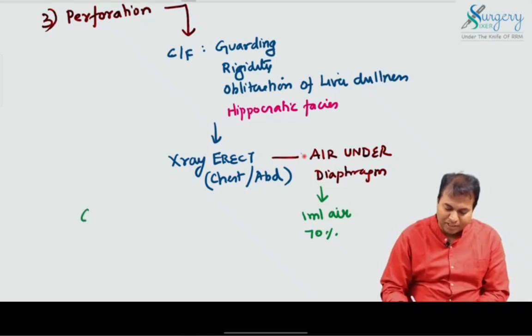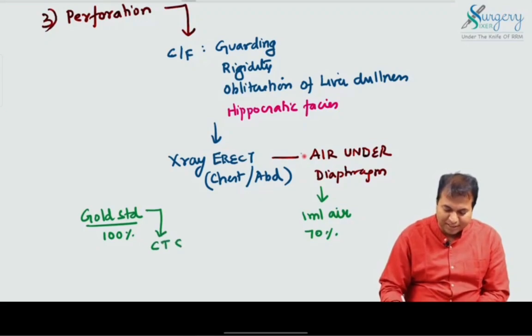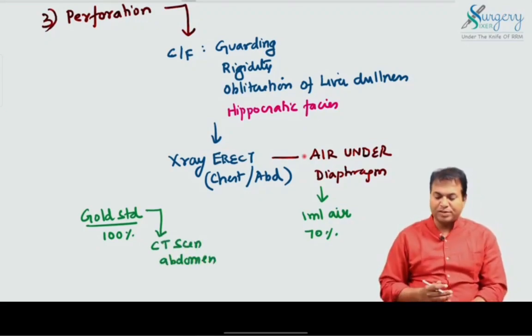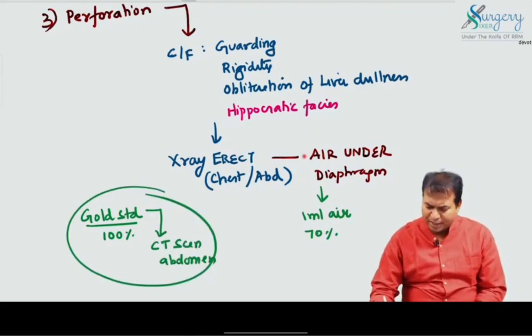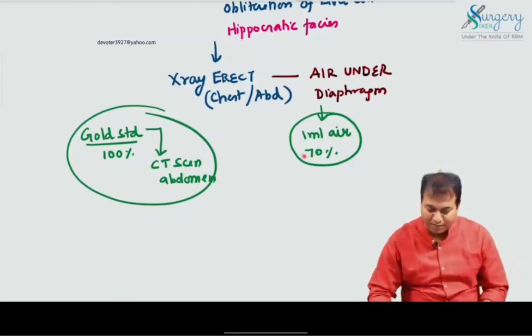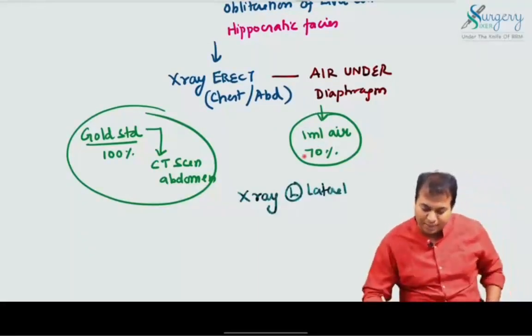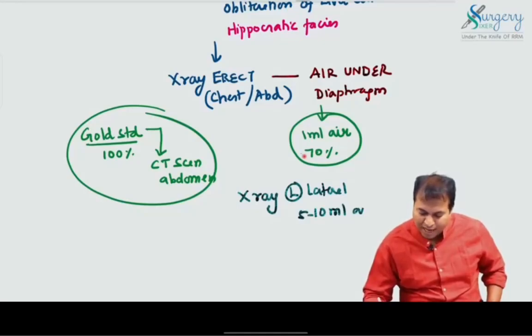So what is the gold standard investigation to diagnose perforation? Gold standard, which is 100% sensitive, is CT scan of abdomen. So X-ray erect will show you 70% only, but CT scan will show you 100%. So please remember, if the patient cannot stand erect, what X-ray will you take? X-ray left lateral view. We have to make the patient lie down on the left lateral, and we have to take X-ray in which we can diagnose 5 to 10 ml air.